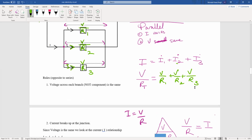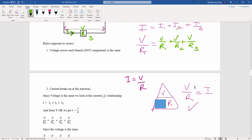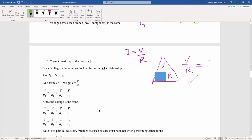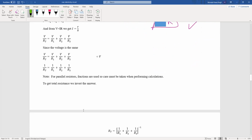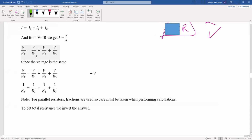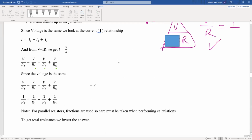So now that I have all my terms with V's and R's, I can start to do some cancellations. Let me write it over. You're going to get V over RT is equal to V over R1 plus V over R2 plus V over R3. Since the voltage is the same, we can cancel it out. Even though it looks like you have multiple V's, we can factorize this out.